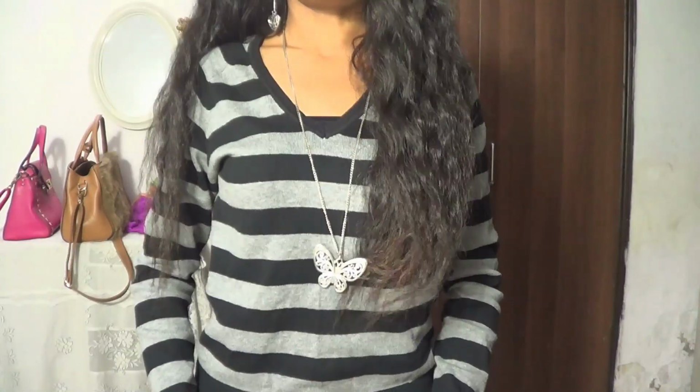Oh, the jeans I'm wearing right now is also not from Sarojini Nagar. I'm really sorry for that. But yeah, this jeans was from Splash, I guess. I bought it from Pacific Mall like 2-3 years back.